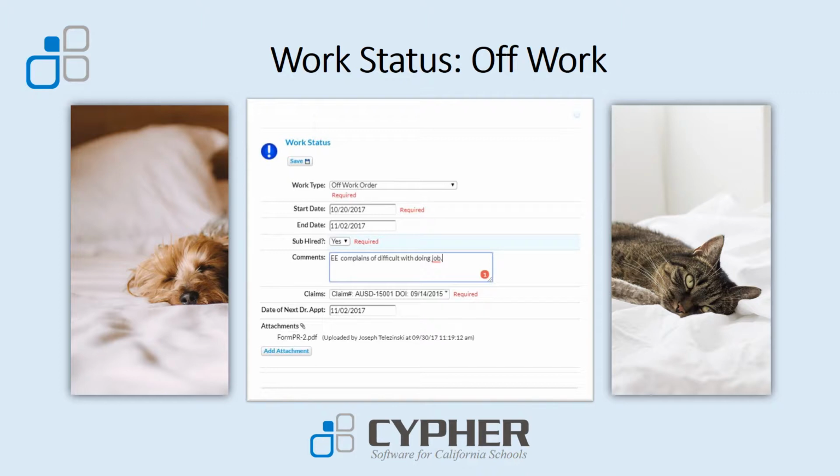Then we have the off work order. This is also fairly straightforward. You just indicate that it's off work, and again, the starting and ending dates. This time you may need to indicate whether or not a substitute employee was hired to cover those dates. This has to do with employees that are entitled to sub-differential benefits. So it may not apply in some cases. Then you enter your comments associated with the appropriate claims, indicate the date of the next doctor's appointment once again, and attach any reports or other documents associated with this specific order.